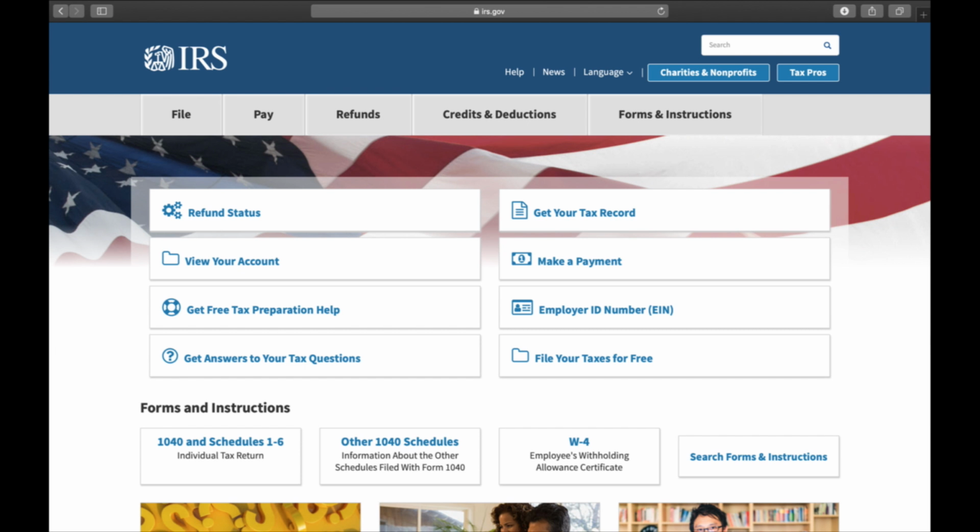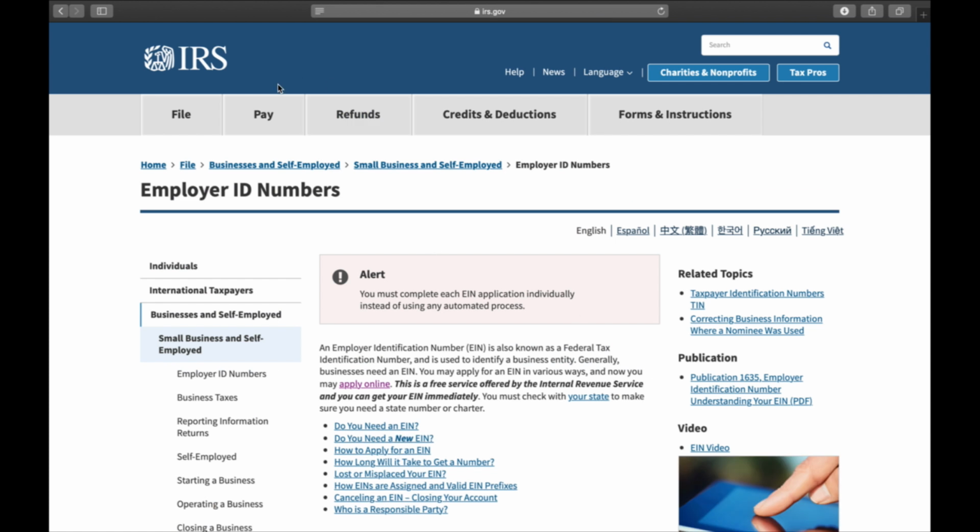Okay, so this is the IRS.gov website to register your business with the federal government, the IRS. And again, you can operate as a single owner, as a sole proprietor, or you can come here and file to get an EIN number. That's an employer ID number. That is to run your business. So go ahead and click on that. And again, I'm going to link this down below.